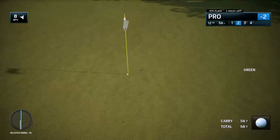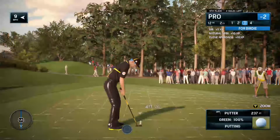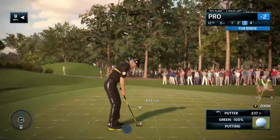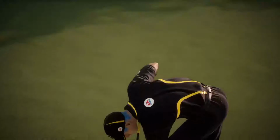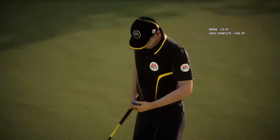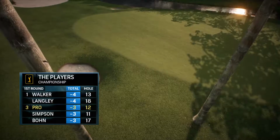Well, that is an exceptional shot on the green and in position for a birdie. Yeah, it's a formality now. He has this for birdie. It's a nice birdie right there. Could not have come at a better time. Third place now.